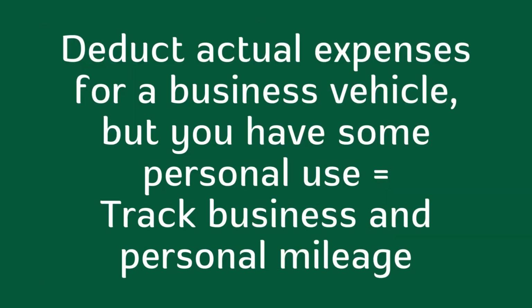And then the other example is if you're putting the vehicle in the business's name, but you're using it for any reason that's personal above like 10%, you have to track your mileage because you have to account for the personal use of that business vehicle, right? And that goes on to your W-2 if you have a W-2. If you don't have a W-2, then we still need to know mileage because you can only deduct the portion of that vehicle that is business related. So you still need to track your mileage for business and personal.